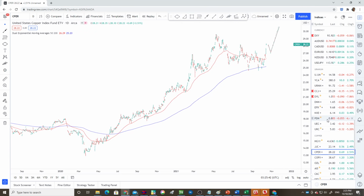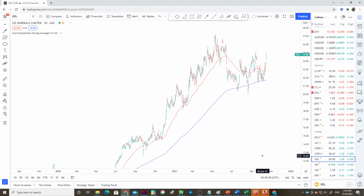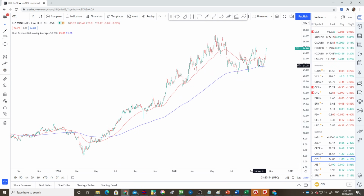Or then you've got the stocks. Well, I've had a look at the local stocks. The pick of the local ASX stocks is probably, for me, I think it's probably Oz Minerals. And the moving average is positive. It seems to be breaking upwards. Look, it has had a big move. It's gone from $6 to $25, but that's probably the pick of the local stocks. Looking at the others, they just don't look right at this point in time.